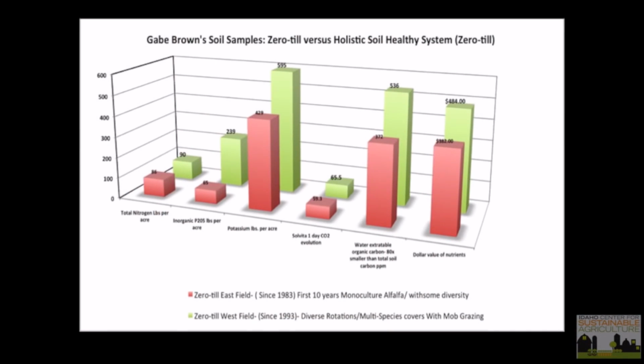What this is here is comparing 2 of my fields. They both have been no-tilled a long time. They both have had very diverse crop rotations. They both have had cover crops. The only difference is the green barred field has had livestock integration 2 of the past 6 years. Nitrogen's about the same there, 86 to 90 pounds. The second bar there is inorganic phosphorus, in other words, what's available to the plant. We jumped from 65 pounds to 239 pounds.